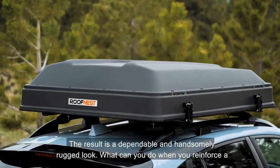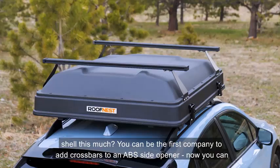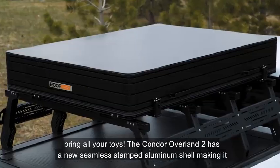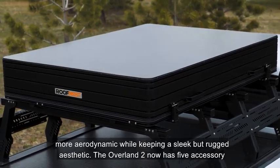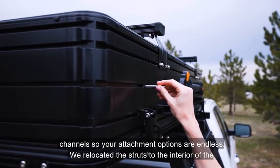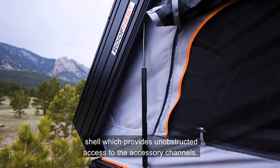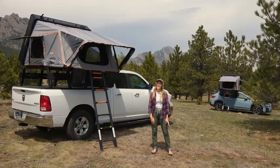Inside, the Condor 2 XL features a plush built-in mattress, large windows for airflow and panoramic views, and ample headroom for added comfort. Integrated LED lighting, multiple storage pockets, and optional accessories like an Annex or crossbars make this tent a versatile base camp for any adventure. Whether you're exploring backcountry trails or enjoying a weekend at your favorite campsite, the RoofNX Condor 2 XL delivers the rugged reliability and luxury you need for memorable trips under the stars.